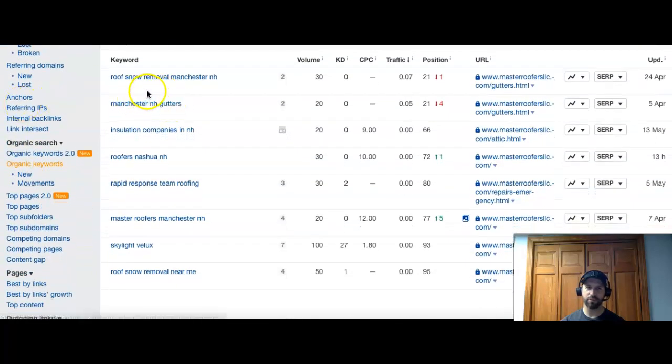First thing we see, roof snow removal, Manchester, New Hampshire. It's a service you offer, which is a good thing. It's got a specific location, so this is a good term. 30 people search it. You guys are 21. So the problem seems to be the ranking, right?